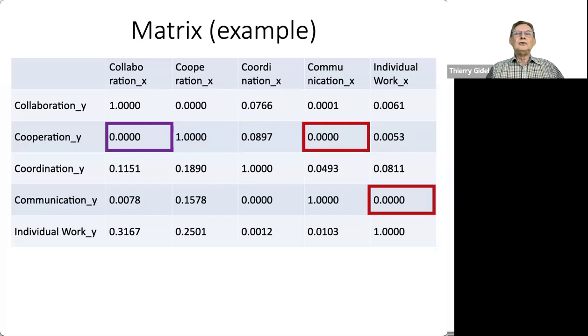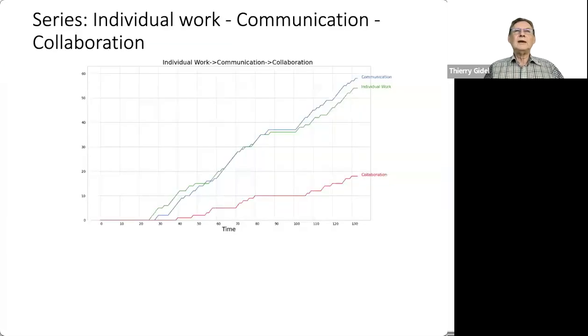So to better understand the result from this matrix, we have built the different curves corresponding to the modes, and we have put in the same picture 3 observations. Here, individual work, communication, and collaboration. And we can visualize the observation deduced from the matrix.